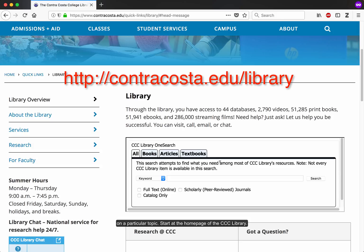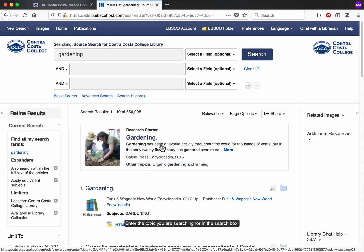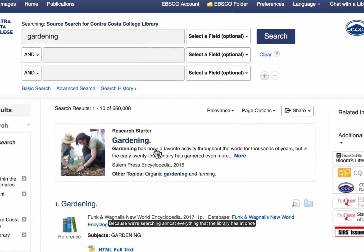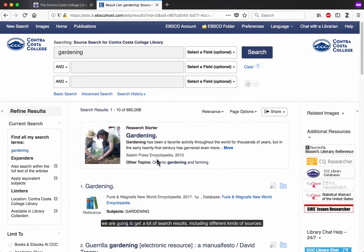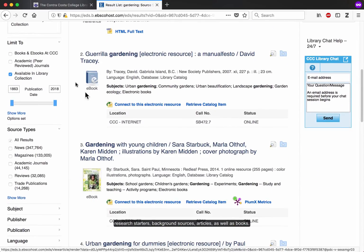Start at the homepage of the CCC Library. Enter the topic you are searching for in the search box. Because we're searching almost everything that the library has at once, we are going to get a lot of search results, including different kinds of sources, research starters, background sources, articles, as well as books.